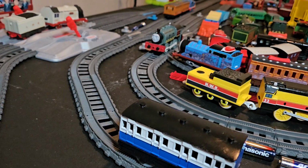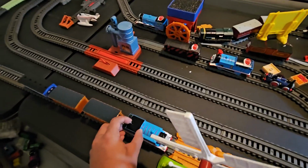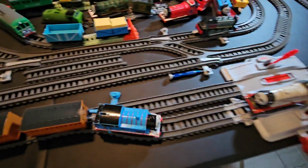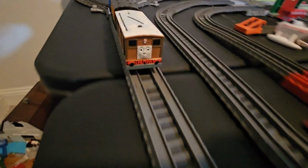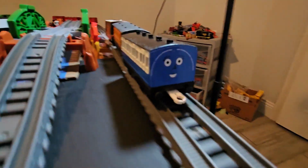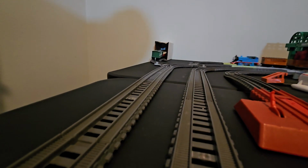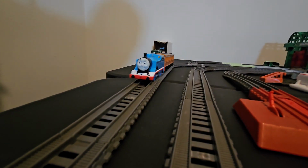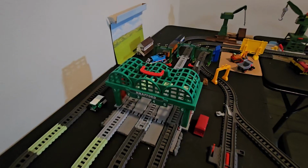You see what I mean? Okay, Thomas will run on the same track as Toby for now, throughout the run. Oh no. Not again.